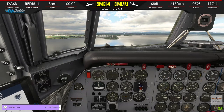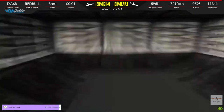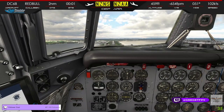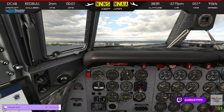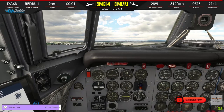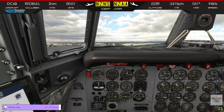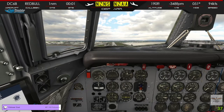So let's just pull back, bring our vertical speed down a bit. Here we go. We're okay, we're lining up. And there we go. Keep it at 100. We should be good. There we are. So we're a bit high, a bit low. So let's increase our throttle, bring that line back down again. There we go, bring it back to 100.